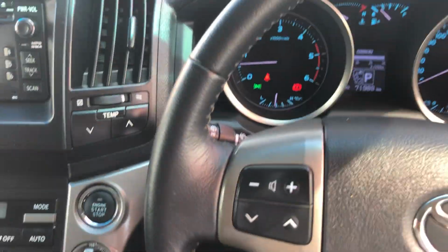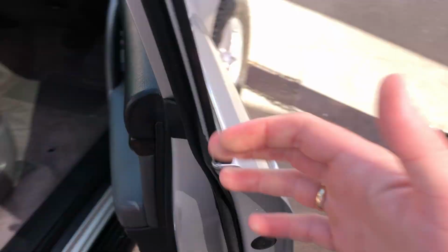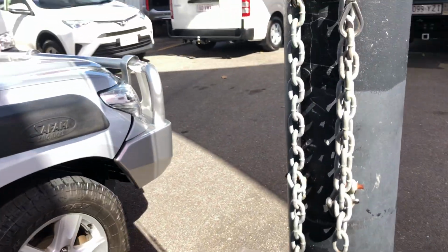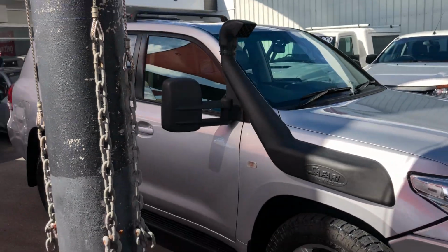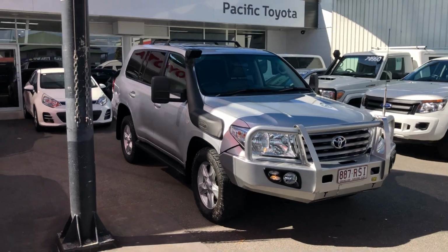Rightio, I'm just going to do one last walk around of the vehicle. That'll conclude the virtual tour for today. Any questions, please give me a call on 0410 839 933. I just want to give you the wider angle so you can grasp the size of it, the layout, and how it looks.